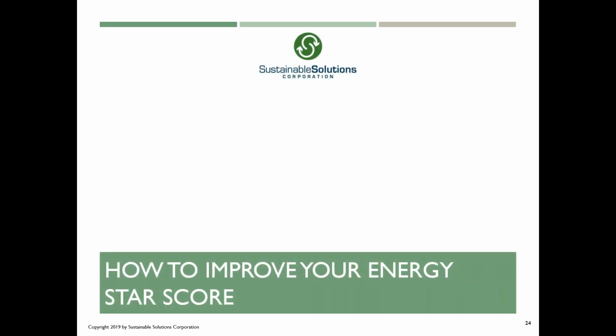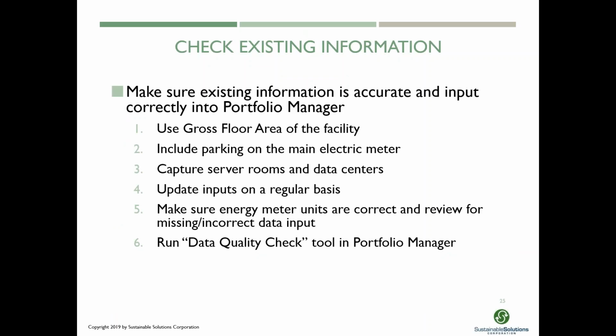So let's talk a little bit about some things we can do to improve your Energy Star score. And the first thing I'm going to recommend is really making sure you got Portfolio Manager set up right. We've done in the last 2 months about a dozen energy audits, and we always start out with this. A lot of the buildings are ones that we've been benchmarking anyway. However, we are really zeroing in and making sure that things are set up right.